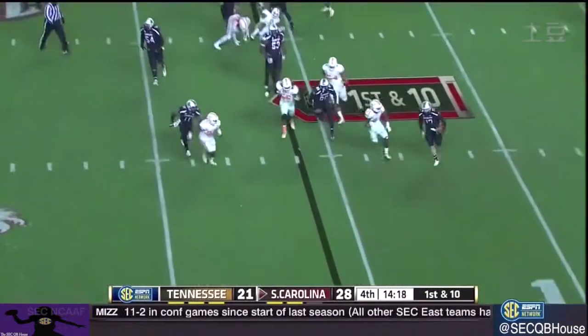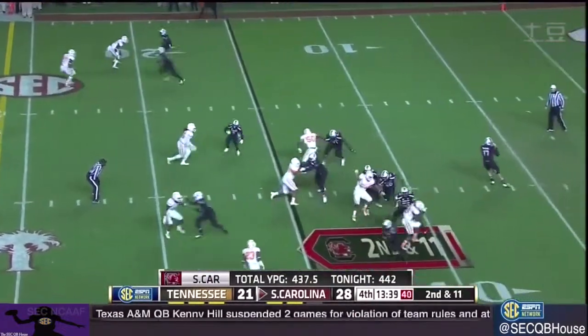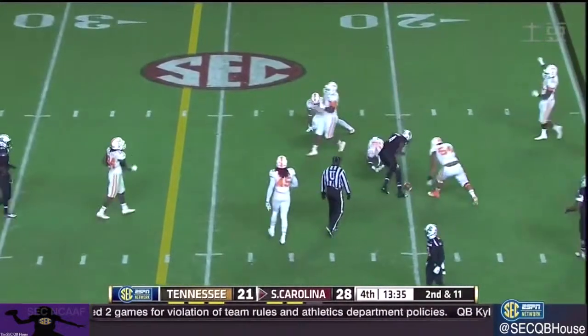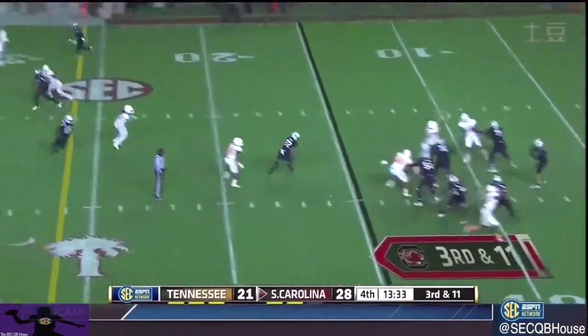Thompson will keep it. Can't outrun Tennessee in games. Well, they'll go to the pass, and the difficulties arise there. Incomplete. Trying to find Shaq rolling. The function of touchdowns to interceptions: 2 touchdowns, 5 picks in the fourth quarter by Dylan Thompson.